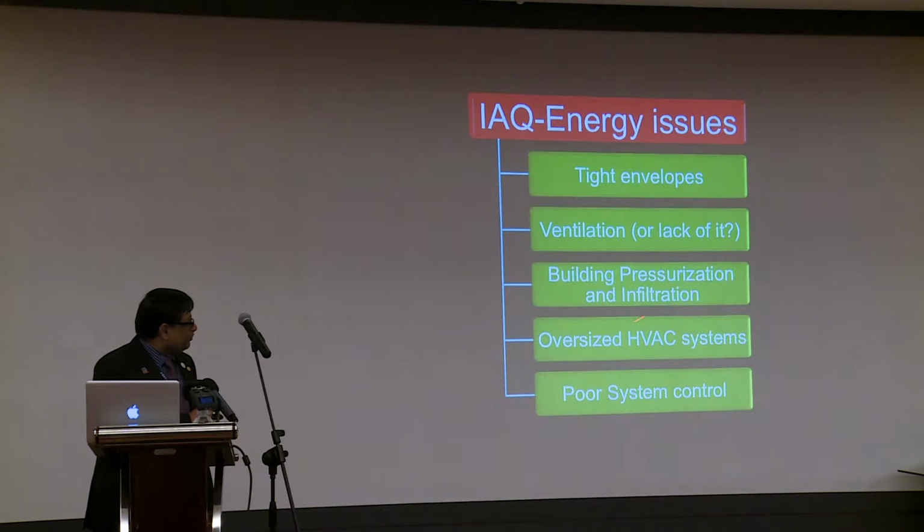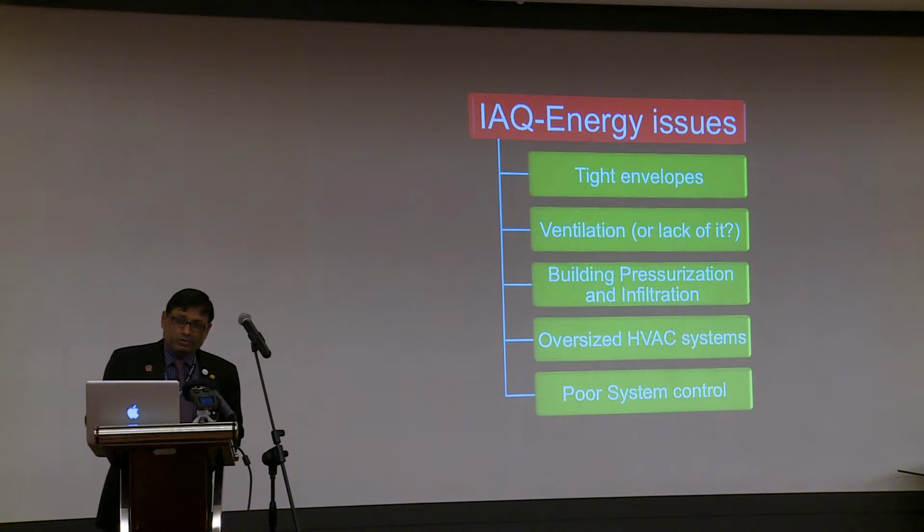Building pressurization and infiltration related to the tight envelopes. So in most countries, I think there's a greater emphasis being laid on how tight the building envelopes are made.